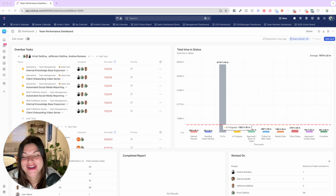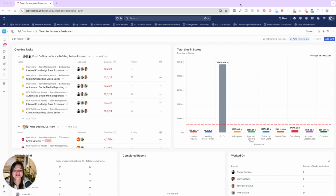So let me show you how to use ClickUp dashboards to spot slowdowns before they spiral using a team performance dashboard. And I'm also going to show you a bonus of having a weekly check-in form for your team to fill out and give feedback. This isn't micromanagement, it's micro optimization, like flossing, but for your workflows. Okay, so first let's dive into the team performance dashboard.